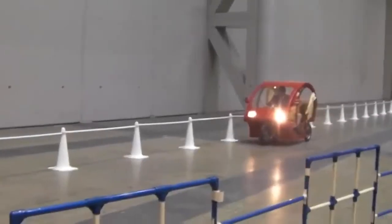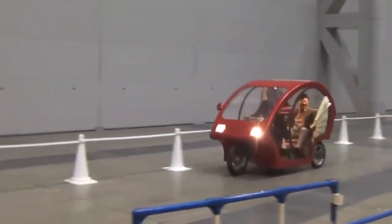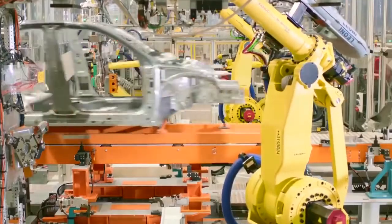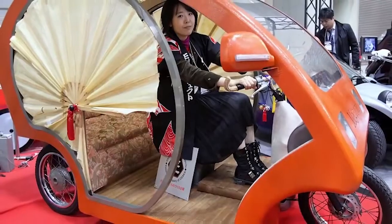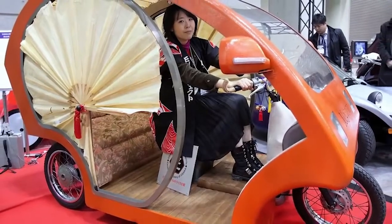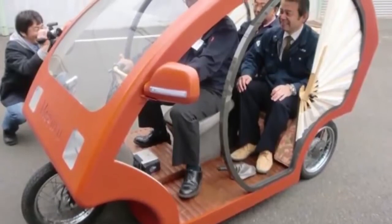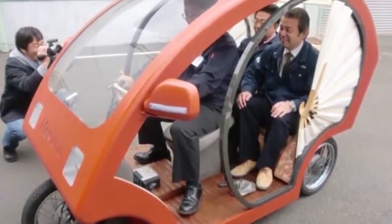This stylish vehicle looks like something out of the Victorian era, but it isn't. It's an ultra-modern Japanese take on the idea of an electric car. The single wheel at the front looks a little 1980s, but the vehicle, which is known as a Meguru, is actually styled on the design of a rickshaw.